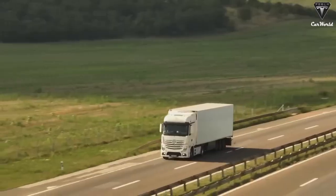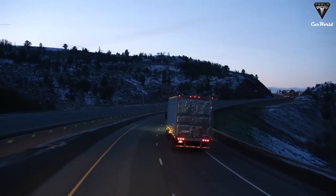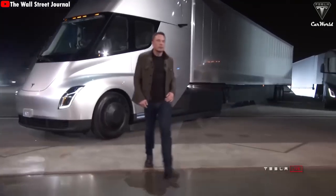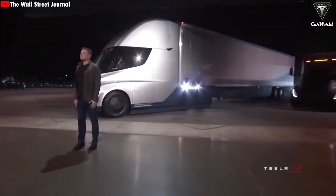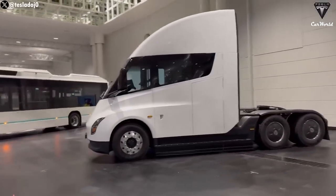Of course, we can confidently say that the versions outside North America are going to have some differences. For example, in Europe, the regulations regarding truck sizes are very different from those in the US, and road space is also smaller. So the first factor Tesla needs to adjust is the truck size if they want to operate the Semi on roads in this continent.